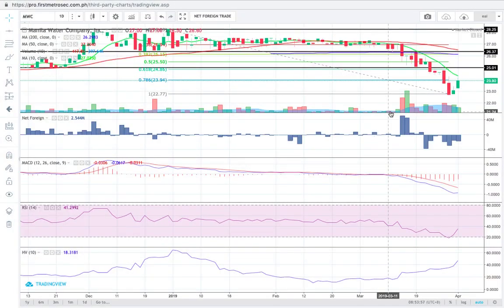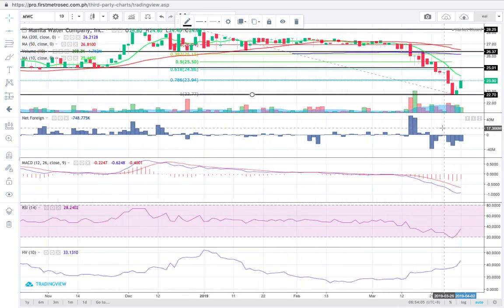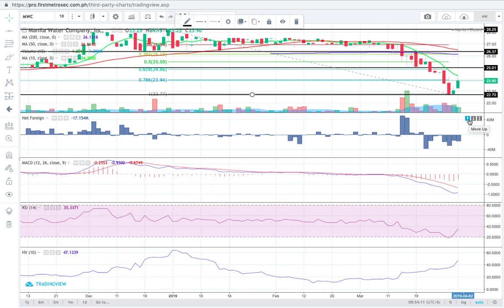MWC closed on Monday at 23.90. The support is near 22.70. Resistance is now near 25 pesos per share. Meanwhile, the current price of MWC is still moving below the 10-day simple moving average, and the alignment of the moving averages is far from being a perfect bullish alignment, obviously.